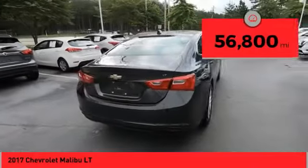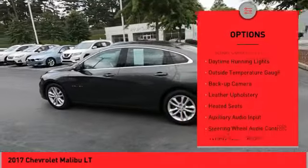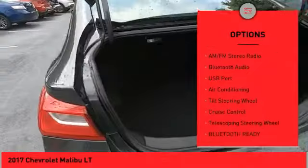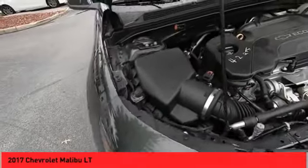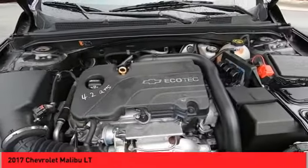Here are some of this vehicle's great options: alloy wheels, power mirrors, traction control system, daytime running lights, outside temperature gauge, backup camera, leather upholstery, heated seats, auxiliary audio input, steering wheel audio controls. Take this vehicle for a spin and see why so many shoppers are now proud owners.